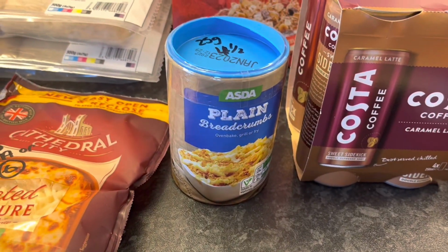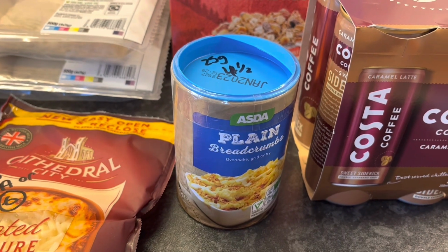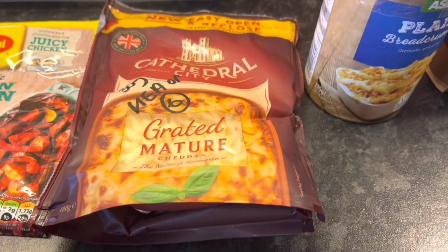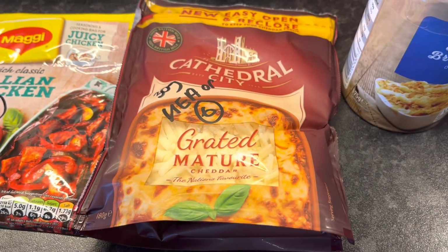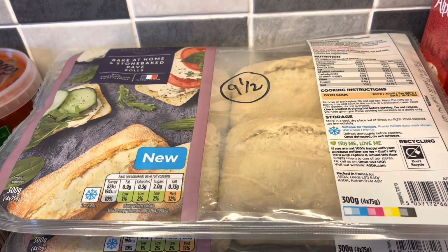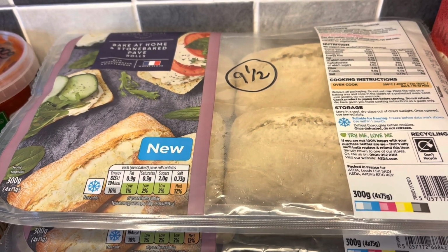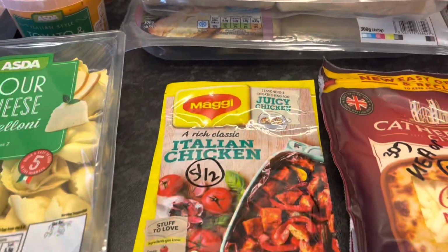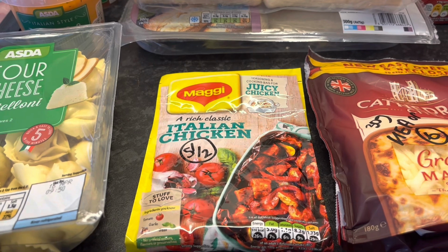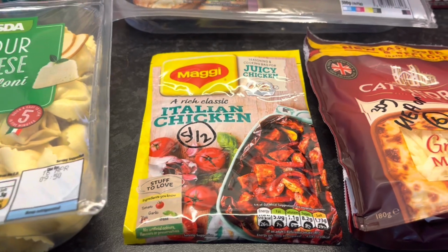We've got some plain breadcrumbs here, so 25 grams is 4.5 syns. We're going to have fish and chips, so I thought I would just make it much easier by buying that. Some Cathedral City grated mature, 30 grams is a healthy extra A or 6 syns. Got some more baked at home stone baked pave rolls, don't know if that's how you say it, 9.5 syns each for those. And I've seen this one, the Maggi Italian chicken, the juicy chicken one, it's a bag and that will be 5.5 syns. Loving those at the moment, make a really easy, quick and tasty tea.